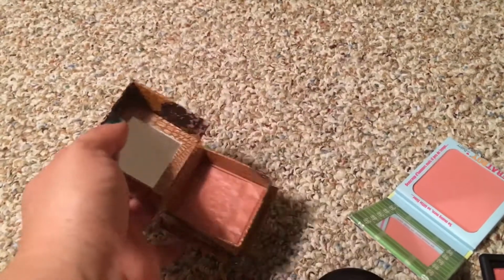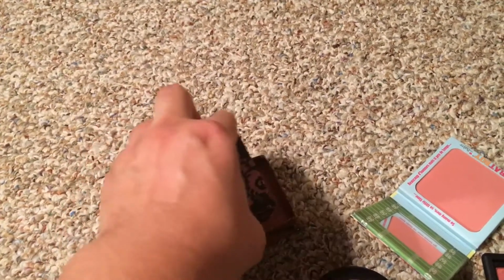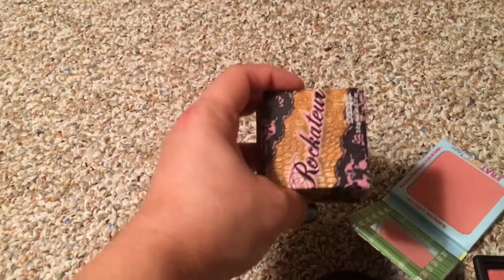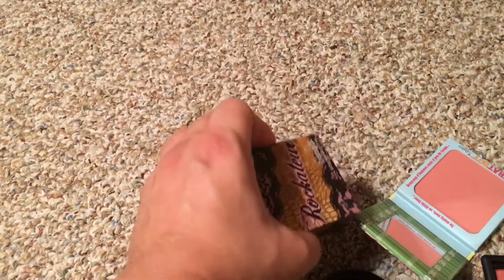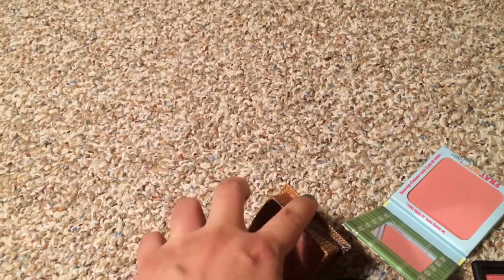This is another blush that I'd like to just maybe hit pan on. This is the Rockateur Benefit Powder.